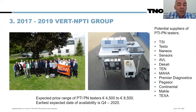ordered the Metrological Institute in the Netherlands to specify this, to make documents. And last year, they were published by our Metrological Institute. So this is a first result of this group, the Dutch national specification of the particle counter. The expected price of the particle counter is 4,500 euro to 8,500. And at the end of this year, we expect that these testers are available on the market.